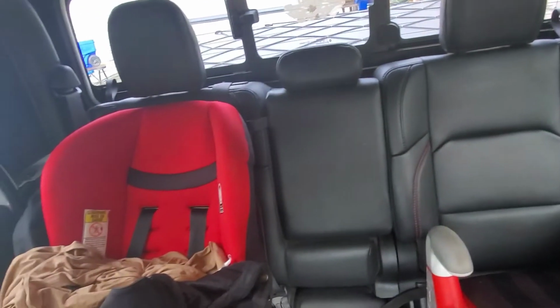Because for some reason the 3.6 Pentastar has a lot of blow-by. So I added a catch can, empty it every once in a while, keep that oil out of the intake. Why did I pick an automatic over a manual? Because the automatic tows way more than the manual, and I'm too old to be shifting gears.